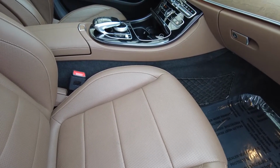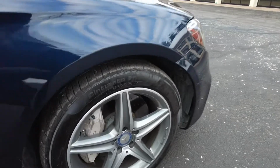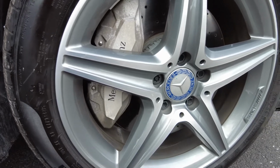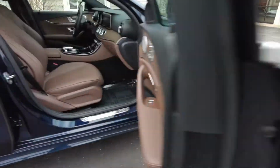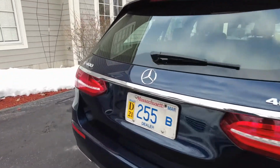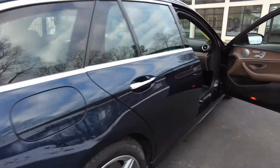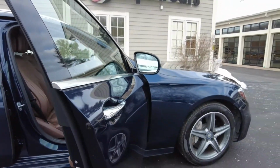And then the sport wheel package, which includes the 5-spoke forged AMG wheels and sport rotors. Look at those huge brake discs and calipers. I don't even know how many pistons are in these calipers, but there's quite a few, and massive rotors. Why do you need them on this wagon? Well, it is a high performance version with the E400, so it's a twin turbo 6-cylinder, so it does have some performance. You can gain some speed, and you may need to slow down on occasion quicker than expected.